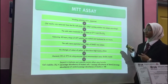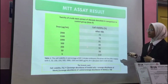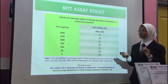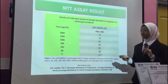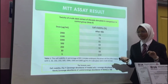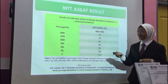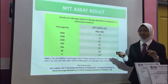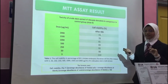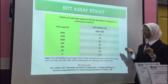So, for the results, you can see here from the MTT assay, the 7 concentrations that we used were 2000, 1500, 1000, 500, 250, 50 and 5 microgram per milliliter. And based on the results here, it showed that at the highest concentration, which is 2000 microgram per milliliter, it shows 74% of cell viability, meaning that there is no cytotoxicity at all in Alocasia denudata.